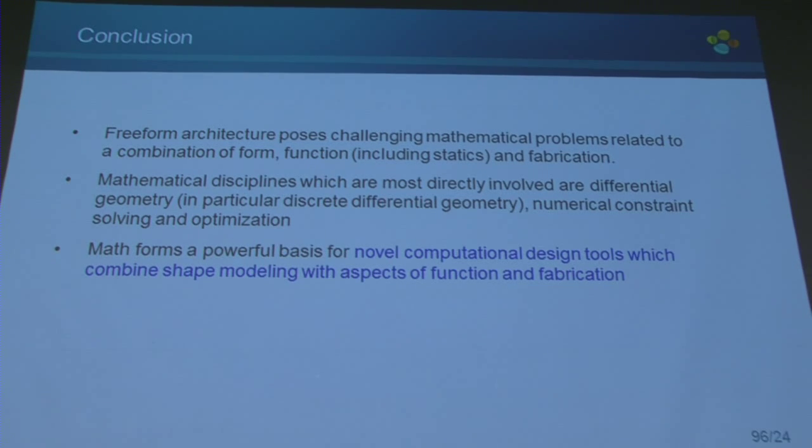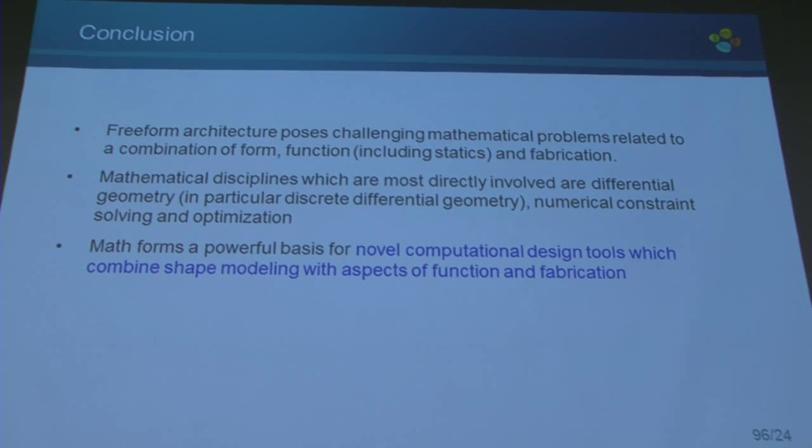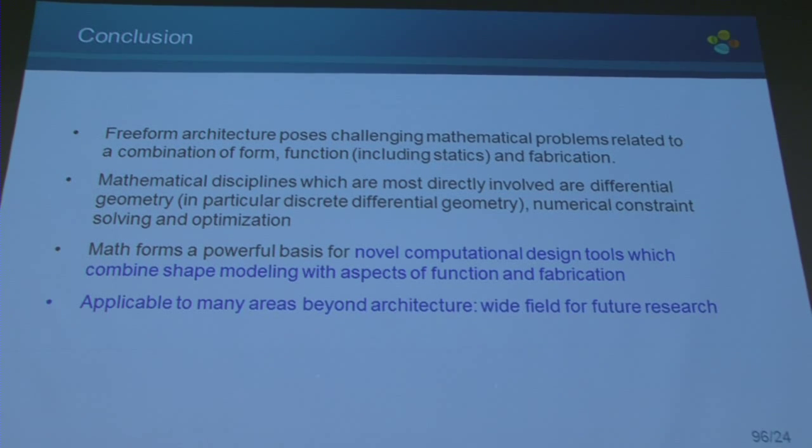The mathematics forms, and this is the beauty of mathematics, even if we develop these tools for architecture, they are useful for other purposes. So it's not just for architecture. This is about novel computational design tools which combine shape modeling with aspects of function and fabrication. We believe it is applicable to many areas beyond architecture, and we have some initial studies on that.